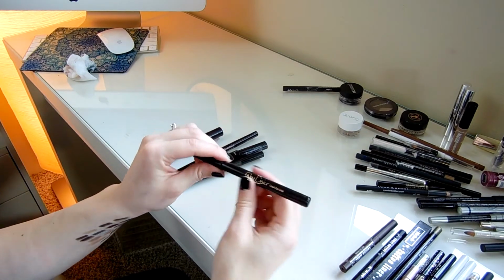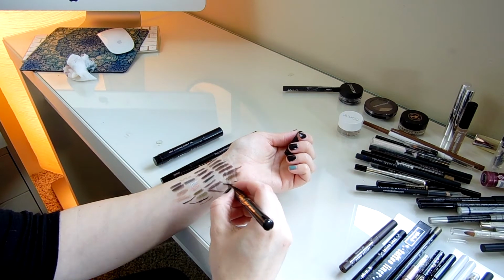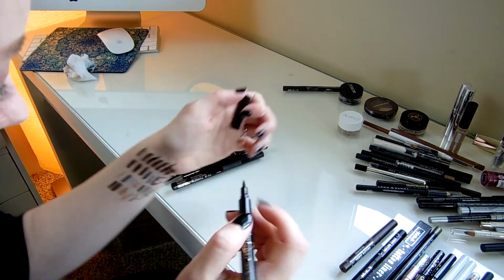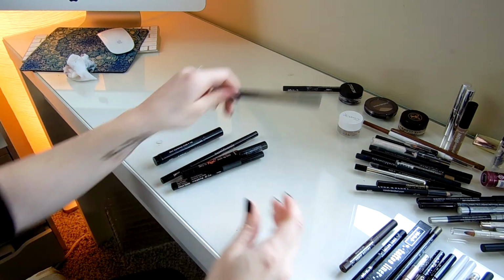Next, I have the Jordana Fabuliner eyeliner. This was a lot thicker than I thought it was going to be, and it's not as dark. It's almost an olive tint, but it's in the shade black, so I'm going to get rid of that.